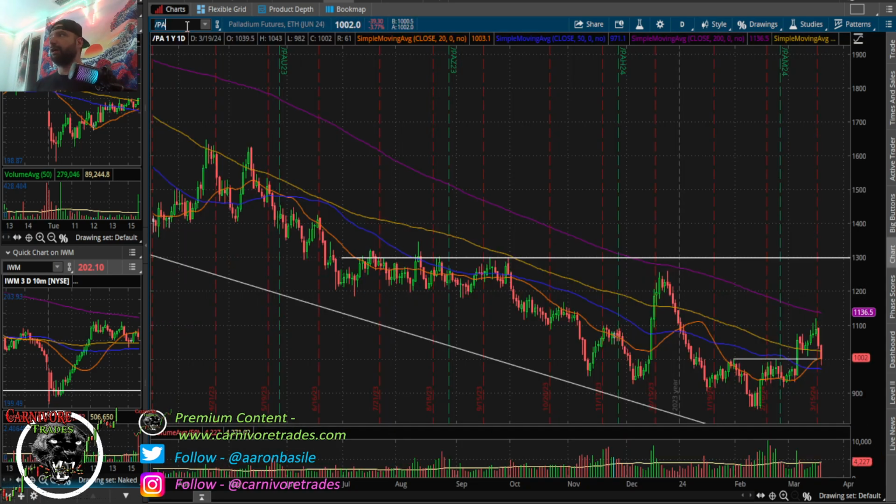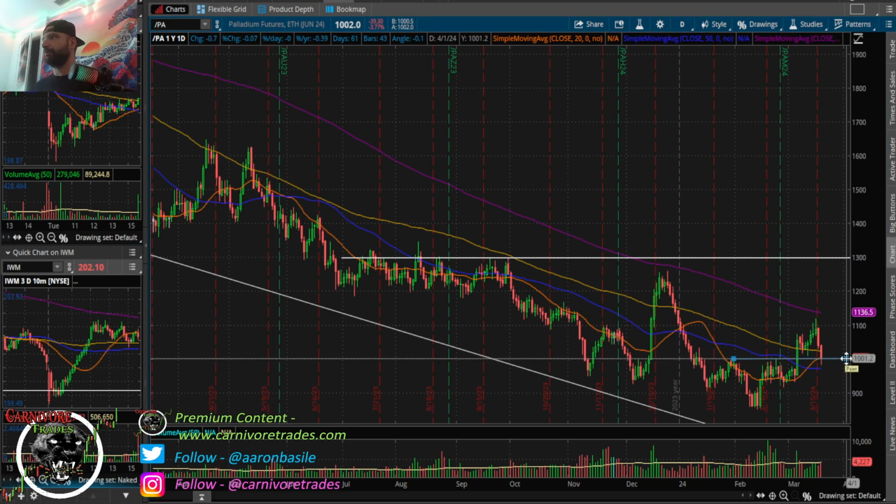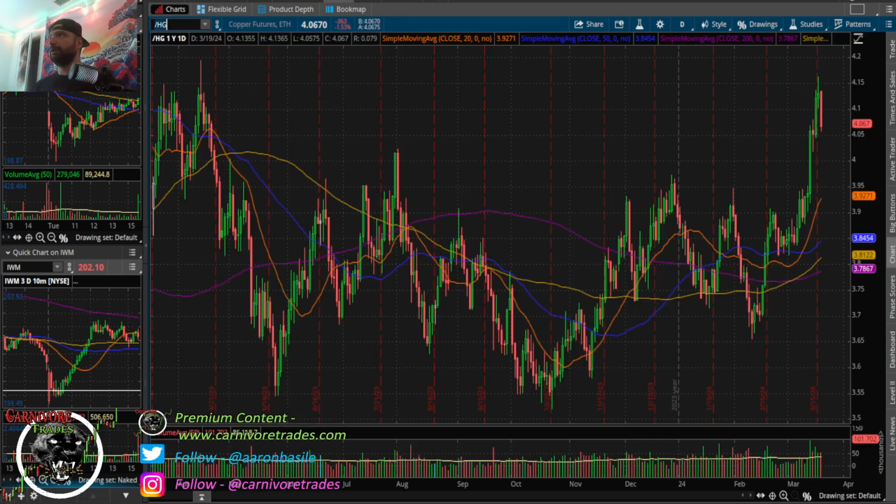Platinum, pretty good sell today, although, again, I still like it down here, and that's not going to change. Palladium did back off as well. It looks like we're going to close right on that trend line there. So nothing terrible just yet with PA futures. Even if it breaks below that, I'm not too concerned about it.